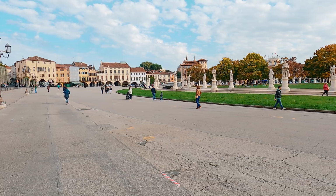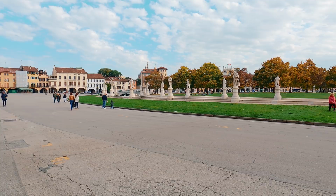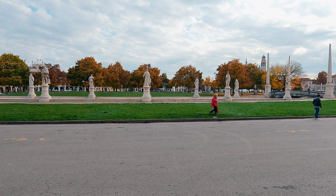And with this video we will go from Prato della Valle to the Basilica di Sant'Antonio, to the Abbazia di Santa Giustina. We will visit the farmer market, which is here in Prato della Valle.